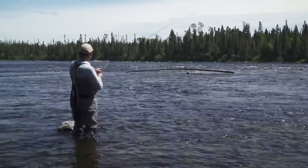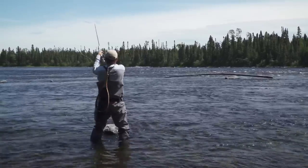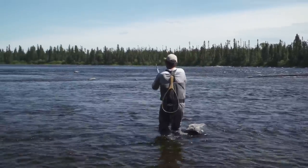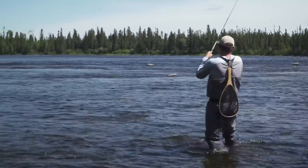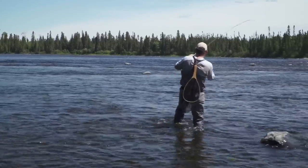Fish. Nice. And it is a brook trout. All right. Woo! Strong fish. Now he's freaking out because I'm standing in the shallow water and he doesn't want to come in there.